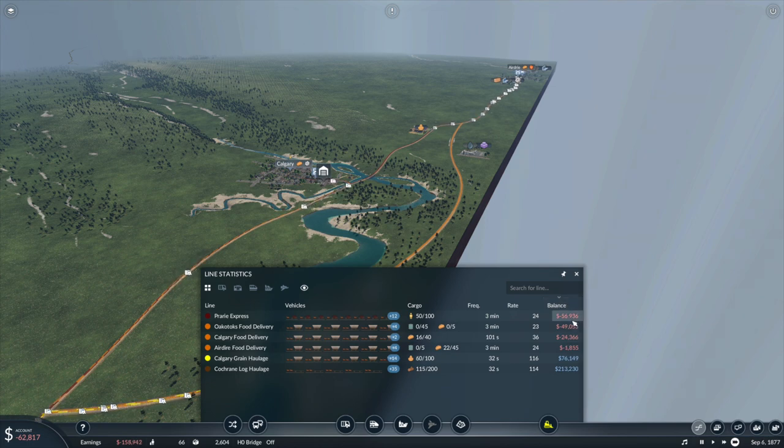So the Prairie Express is a very expensive system. It only is 50% full, and it is not making us any money. Okotoks food delivery will make us money eventually. And so will the Calgary food delivery, it should be making us money, but it's not, because the Calgary grain haulage is not keeping up. So I bet you that that's what's holding us back right now. Yeah, that Prairie Express, it's just a major hit on our books right now.